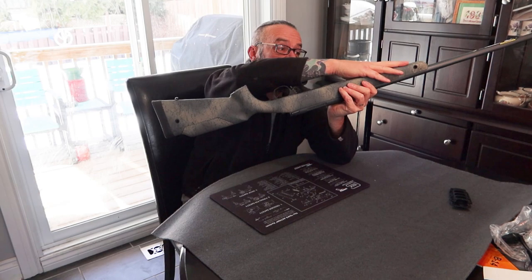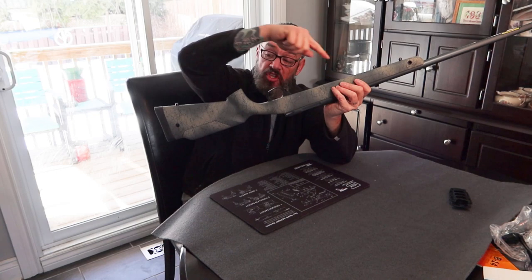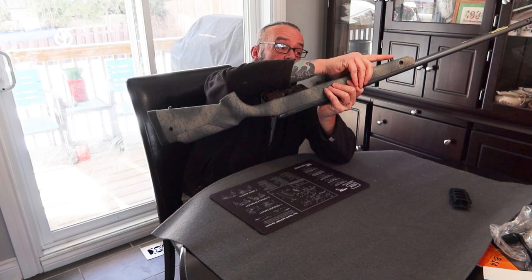Unless you want to mount a Picatinny or something along those lines, you're going to lose something up here. And as you can see, I have two up here. So if I wanted to go with the traditional sling, I could, and I could still keep the bipod that mounts to the traditional sling point on the front.